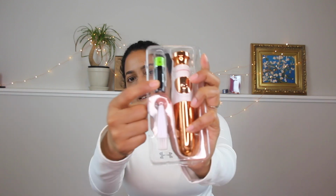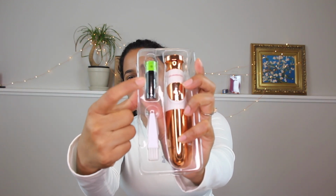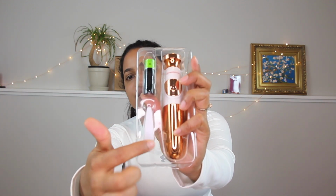Next, I have this beauty right here. It's the Gloss Matrix Hair Removal Device. Instantly and painlessly sweep away unwanted hair from any area of your body, and this one retails for $59.99. Let's see what this beauty is. This is what we're looking at. It has the battery and a brush to clean, and this one right here.